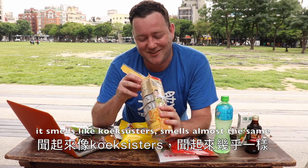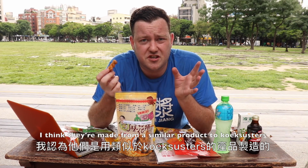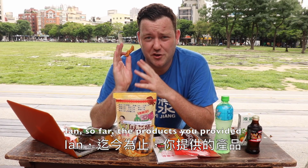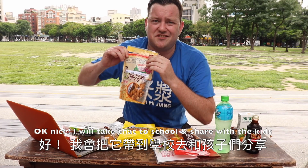It smells like Cook Sisters. It smells almost the same. Definitely not got the same texture. Definitely crunchy, but the taste and the flavor is amazing. And the taste is very similar. I think they are made from a similar product to Cook Sisters, but Cook Sisters are very soft and doughy. But Ian, so far, your products that you provided, way better than the ones I bought at 7-Eleven. Okay, nice. I will take that to school and share it with the kids, definitely. So good.